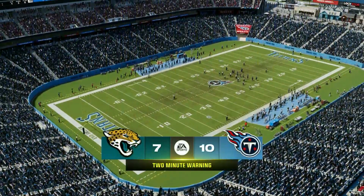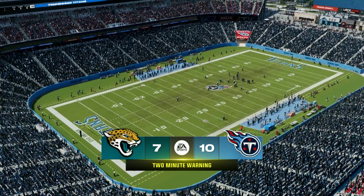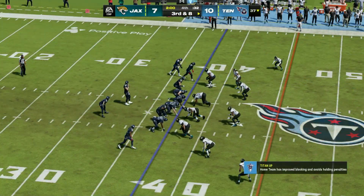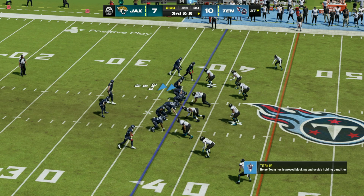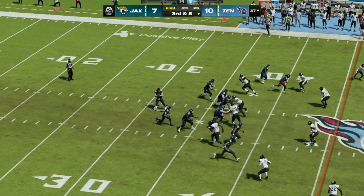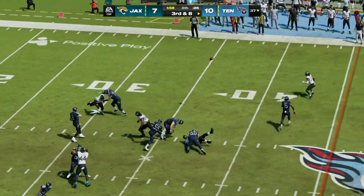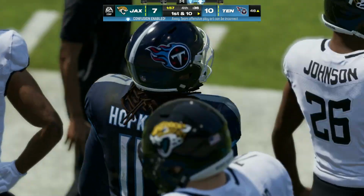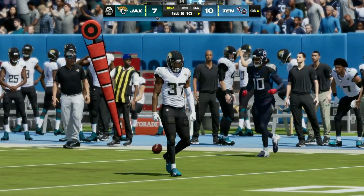Three points separating these two sides with 2 minutes left to go in the 4th. So the Titans in possession of the football here as we get you reset. They're facing a critical 3rd down now as they try to hold on to this lead. Able to find the open man. That's complete. And he'll take this to the other side of midfield before going out of bounds.